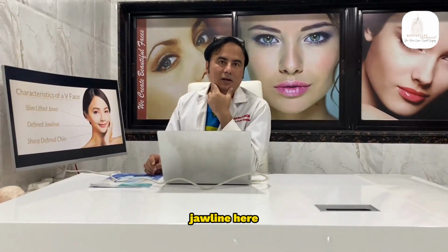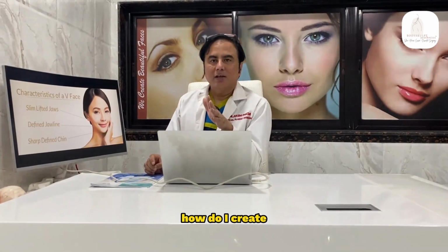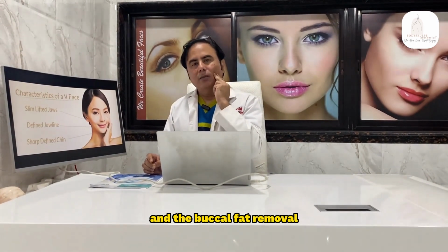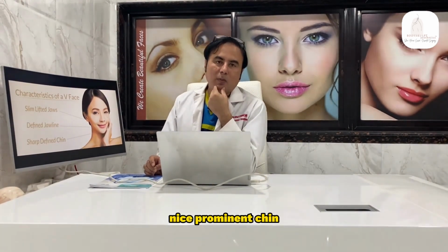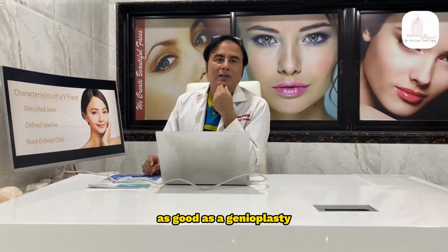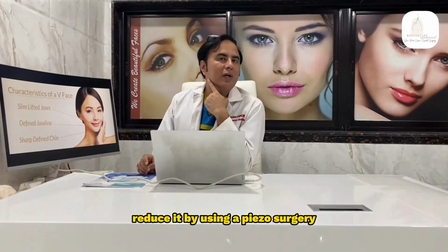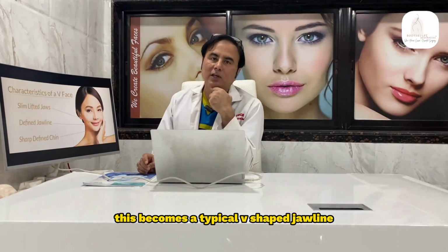So if you want to combine and summarize the whole thing, how do I create a V-shaped jawline? Number one, we have to slim the lower part of the face, which includes the masseter reduction and the buccal fat removal. Creating a jawline and a nice prominent chin, we can do a filler, which may not be as good as a genioplasty or a silicone implant. If there is a perpendicular angle, we can reduce it by using piezo surgery. We just cut this off and this becomes a typical V-shaped jawline.